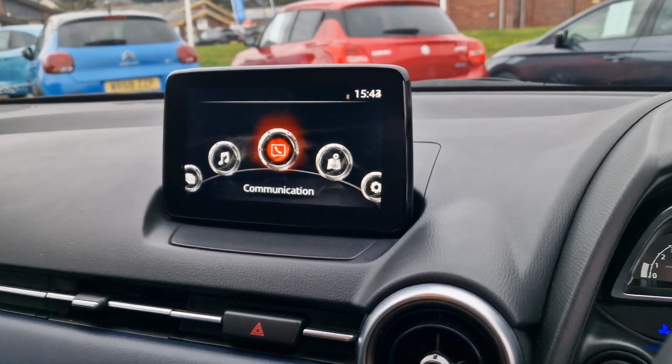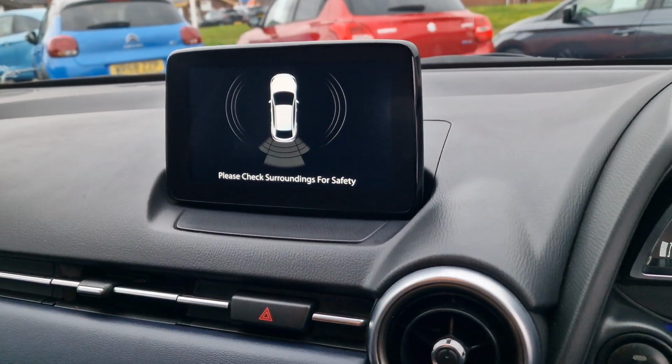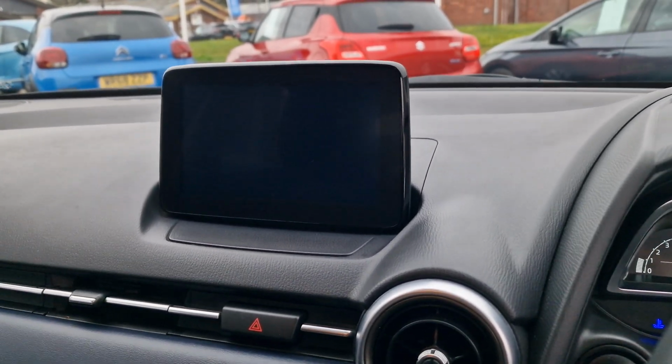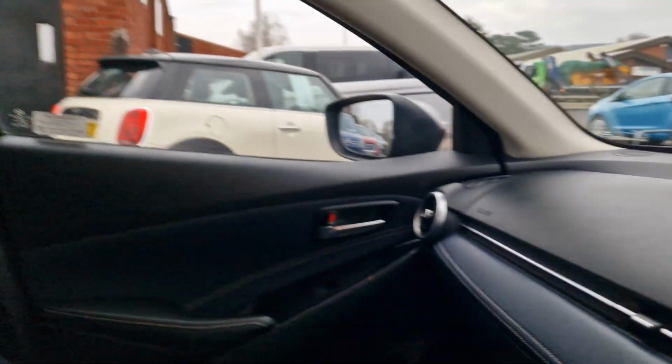So really nice specification. If I put the car into reverse, we've got parking sensors at the back, and you get a parking pilot that comes up on the screen there. Nice clear screen as well. Just a very nice place to be. Extremely underrated in my opinion, the Mazdas.